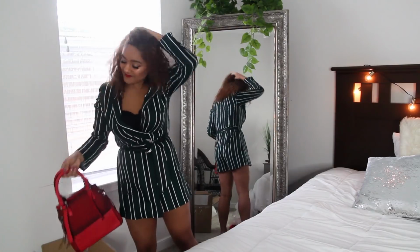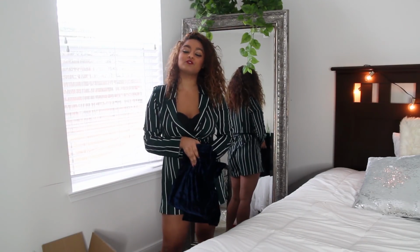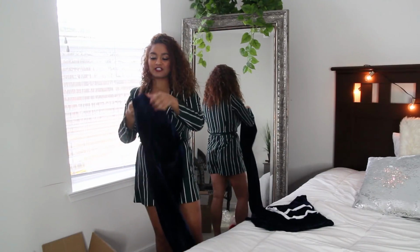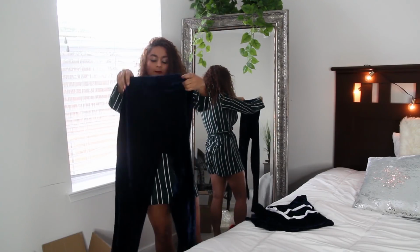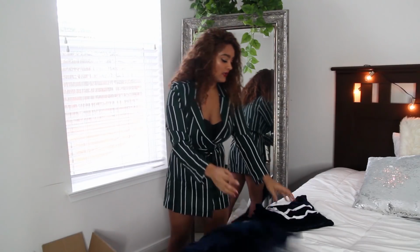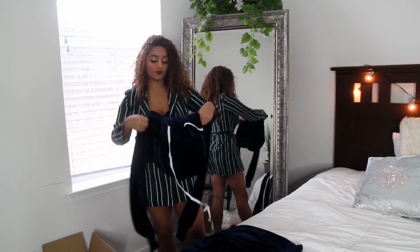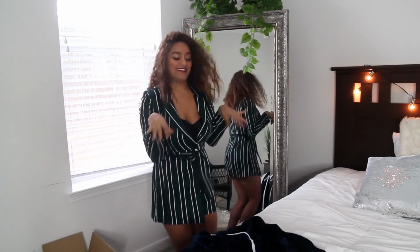Ooh, I'm happy. What did I get that was velvet? I already have a velvet suit that I got off Boohoo. Oh, okay, so this is the jogger set. Hopefully I got this in a small, but nope, I got it in a medium. I always get things in a medium just in case, because you never know. I'm actually a small, sometimes an extra small, but you guys know this is an Asian website, so gotta be careful. Ooh, let's try this on.